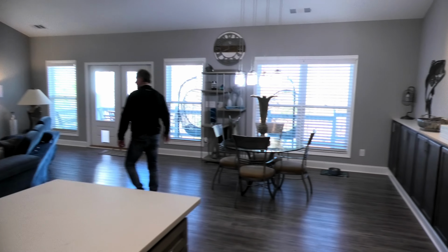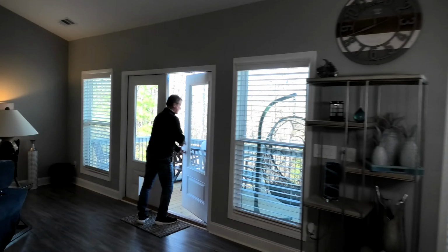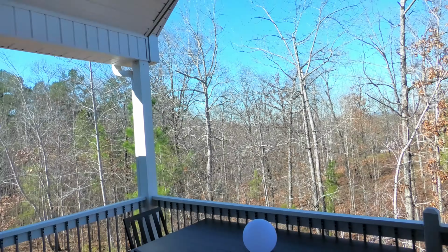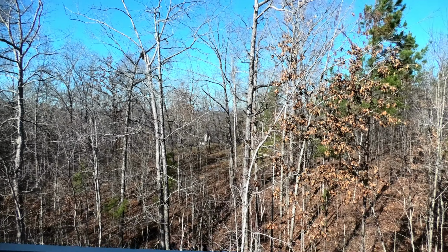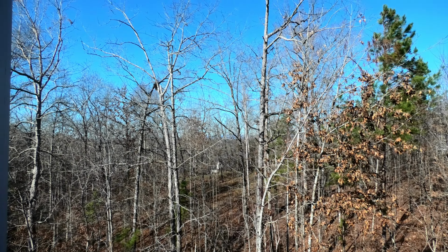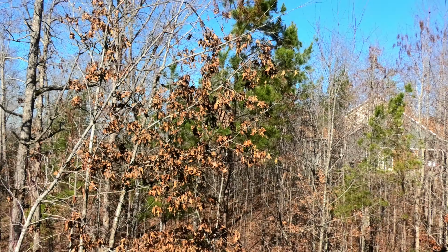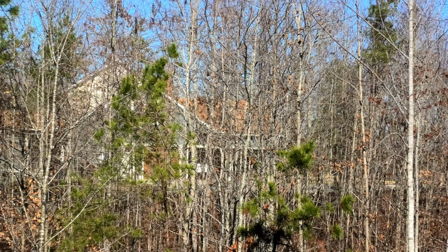Let's head on outside. We want to show you the back of the property here. Go to the back deck. Now, if you look through the trees here, you do see the mountain view in the distance. Look over to the right. This is going to be your closest neighbor. So certainly in the spring, summer, you're probably not even going to hardly see that house.